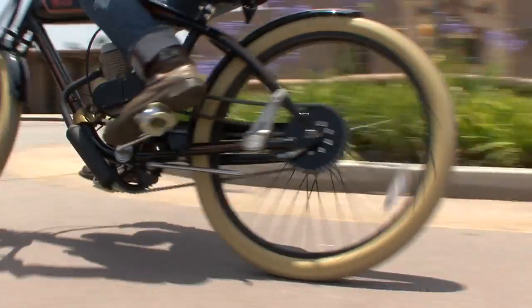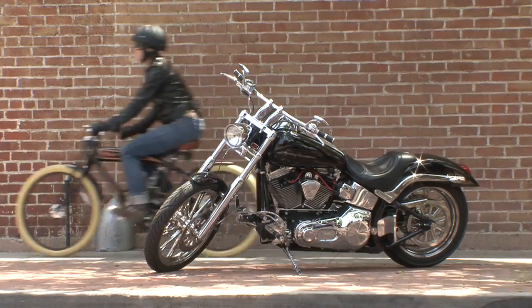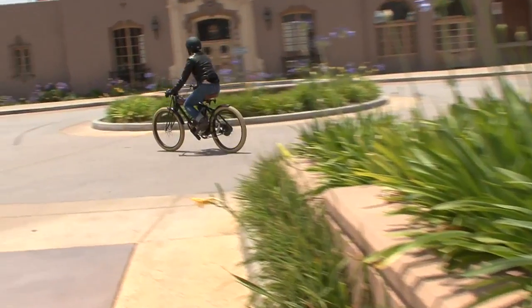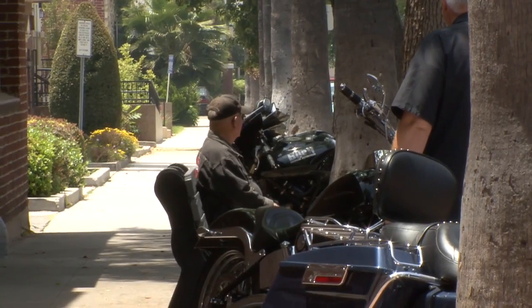This bike is for people who like a stylish ride, but it's really hard to go anywhere without just tons of attention. If you ride this bike, you better get used to this. For the Los Angeles Times, I'm Susan Carpenter.